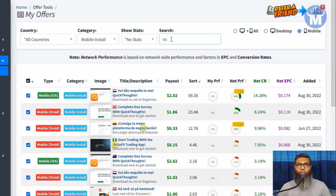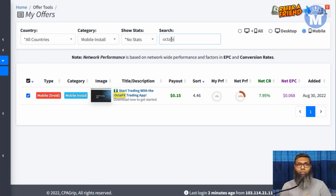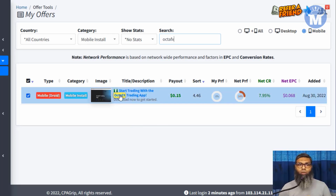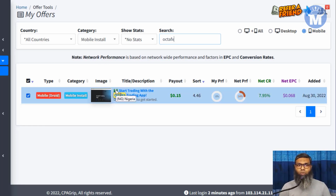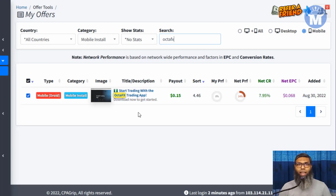I just choose OctaFX. I write OctaFX here, and you can see that right away it filters out and brings me an OctaFX app install offer, which is a very low payment. But be with me, I'm going to show you this is going to work really well. You can see that this is a country-specific offer. If I hover the mouse there, you can see the flag of Nigeria. So this offer is really targeted to people in Nigeria, and you have to work with targeted Nigerian traffic. Just wait, be with me. I'm going to show you the targeted way you can target those countries.